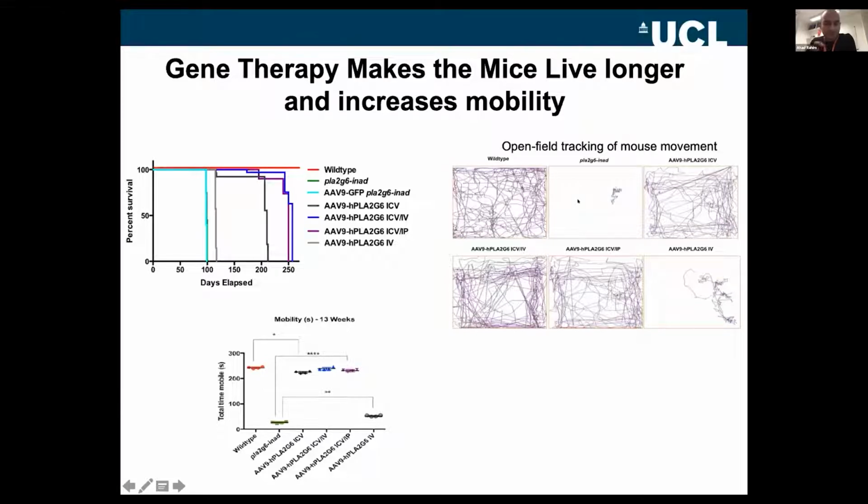If you look at how these animals move, this box here represents the movement of a mouse. Imagine if you took a GPS tracker and you put it onto the back of a mouse. What we're doing here is we're looking to see how the mice move around when they're treated. So here in the middle, we've got a mouse that isn't treated, and this represents the end stage of this mouse. And you can see they can barely move, okay? They've got really severe neurological problems. Their back legs don't work. They're almost paralyzed in the back legs, and that's why they don't move much at all.